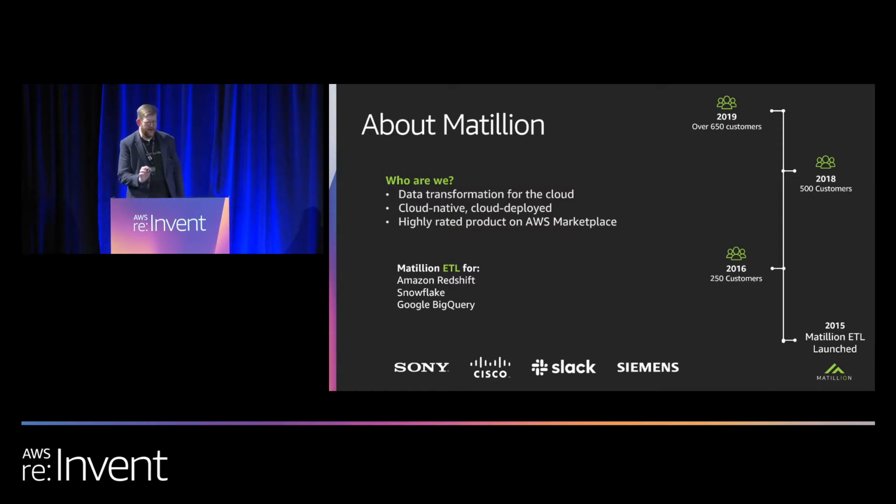But I've already sort of lied to you a little bit. Matillion ETL is not an ETL tool, it's an ELT tool. We don't market it as an ELT tool because we have to kind of satisfy the Google search gods who still consider ELT a typo. But genuinely what we do is extract, load, and then transform.